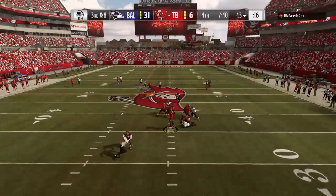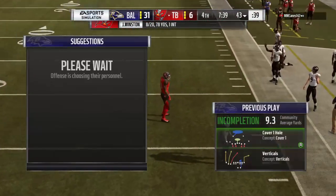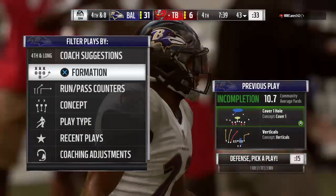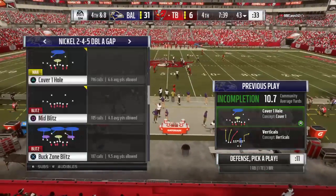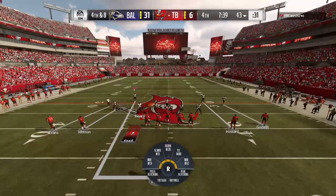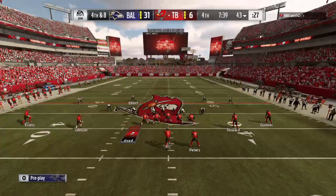From the gun, Winston. And that is incomplete. The safety that time, Tony Jefferson, there on the coverage. Certainly looked like they were getting ready to convert there on 3rd down, but what an effort to get his hand on that one, knock it away, and brings up a 4th down decision. A critical one here if they're going to have any shot at this thing. So they'll go for it on 4th down.